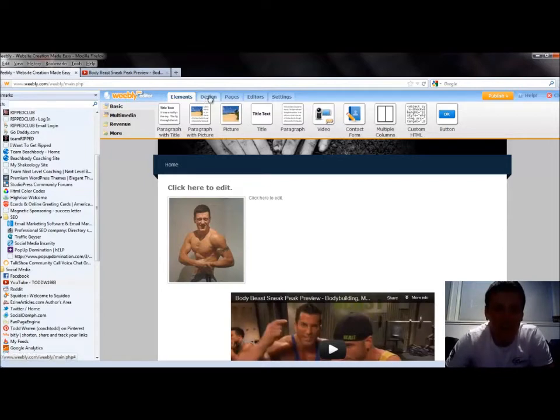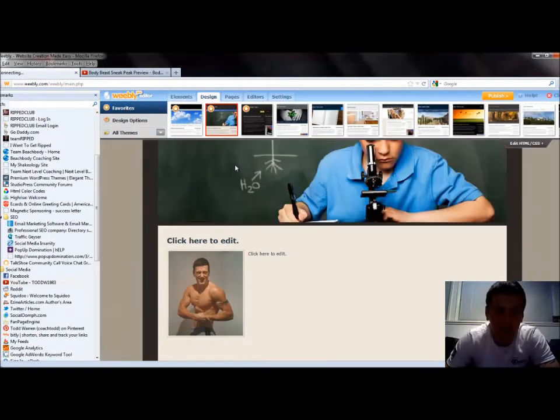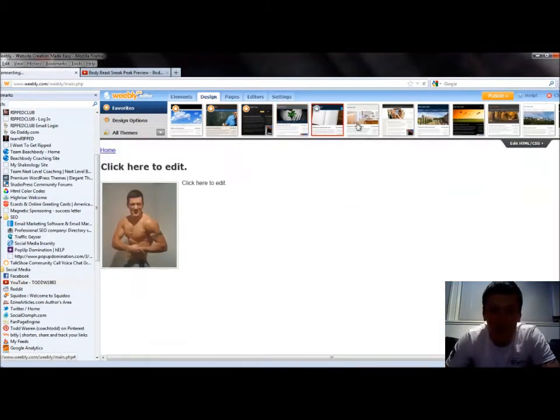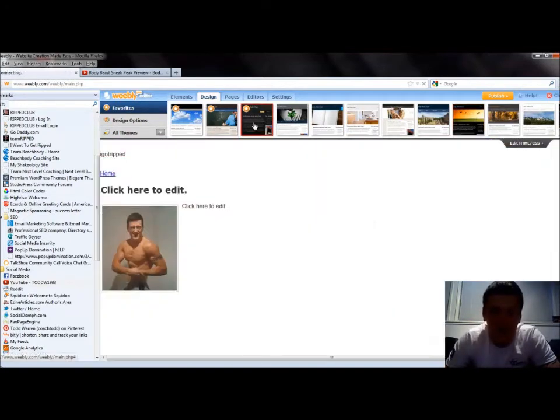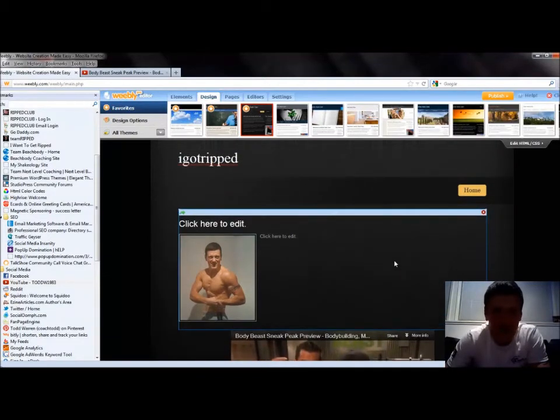Some of the other features you're going to want to select right off the bat are themes, and you can go through, and there are tons of themes. See, you can edit the header image up here, but there are just tons and tons of themes to choose from. So go ahead and choose the one that best suits you. I like the black carbon fiber, like brushed aluminum type look. So that's what I chose. So we'll go ahead and go with this.